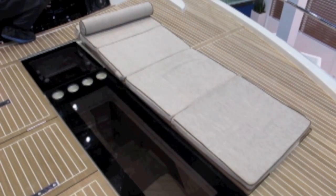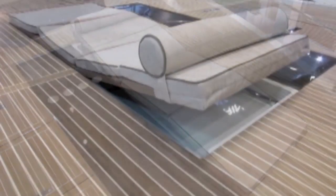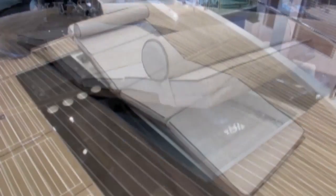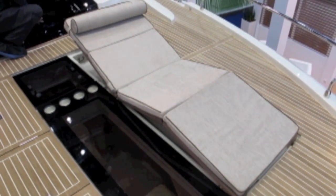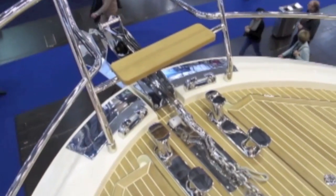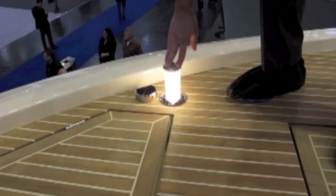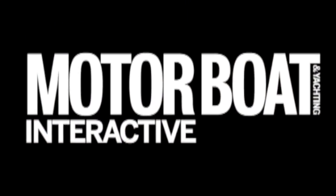Just when you think you've seen it all, head up to the foredeck and you'll find another astonishingly clever example. The foredeck itself is completely flat, so it's a really nice area to hang out, but press a couple of buttons and 3 of the folding teak sections angle themselves up to create 2 comfortable sun pads. The mooring gear is excellent, and there's even these little pop-up lights to give it that extra special touch.